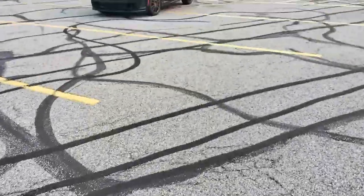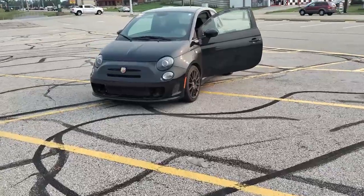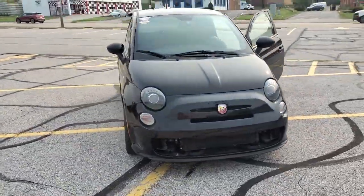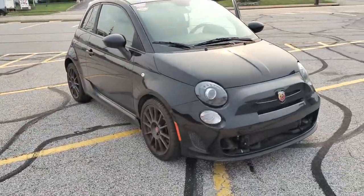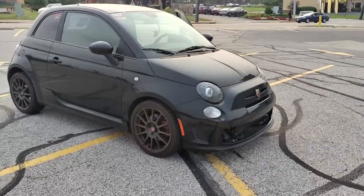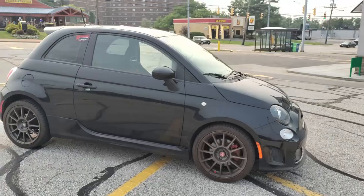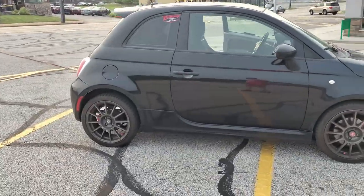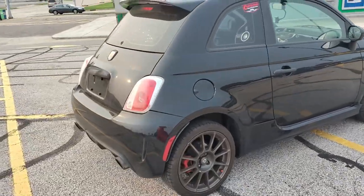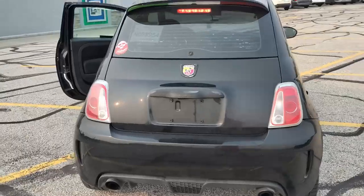So I've come to realize I haven't done a video on this car for you guys yet. This is my new-ish 2013 Fiat 500 Abarth. It is tuned by Torque Motorsports at stage 1, which at minimum is 190 bhp. It's quite possible I'm a little higher because of parts added on. Still stock exhaust, stock downpipe, but I have a max flow intake on it.